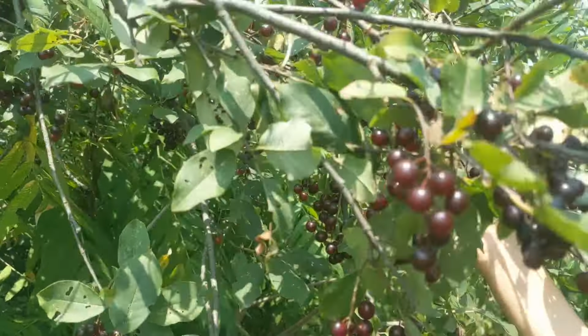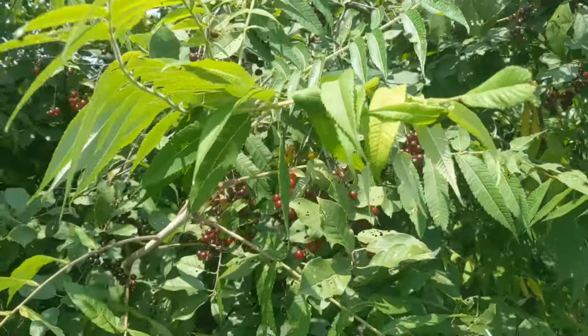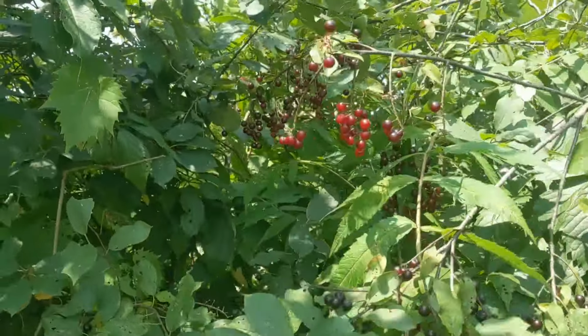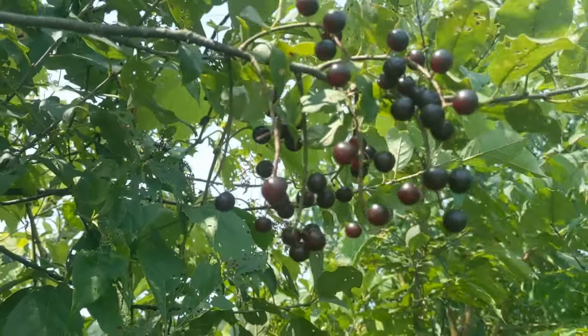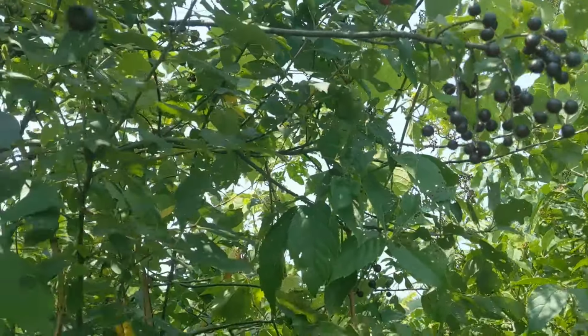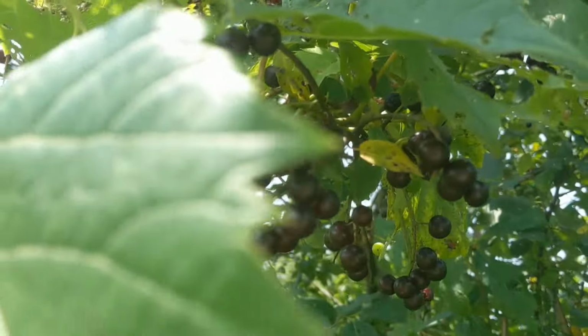They're a small tree. Generally grow in the understory in forests. And kids love them. They eat them more than I do. I think they're pretty astringent. When you eat them, your mouth gets all dry afterwards. But they do have a great flavor.